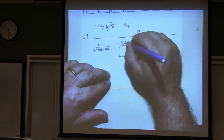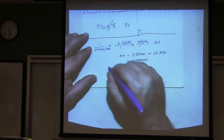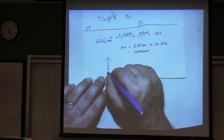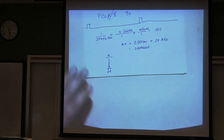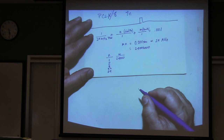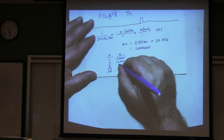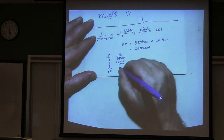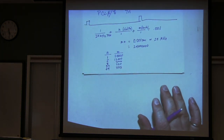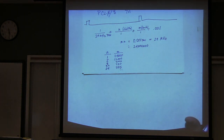N was clock divisions. M was counts. So obviously, if N is equal to 1, 2, 8, 32, 64, that's as far as I'm going to go, M is going to be equal to 24,000, right? 12,000. 3,000. 750. 375. And can you actually go any less? No, because otherwise this is an odd number. You're going to divide an odd number.